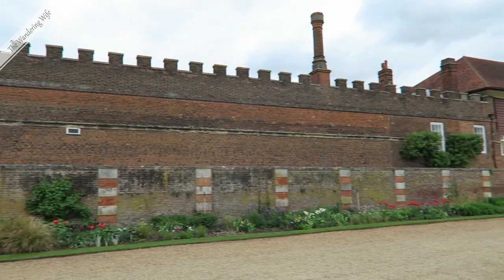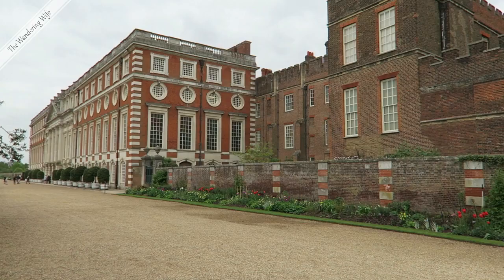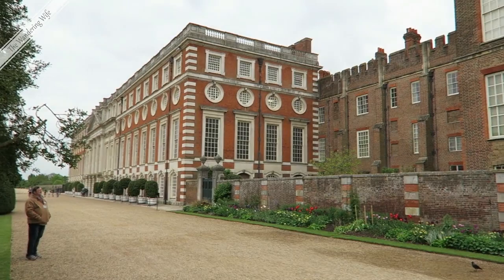Side of the palace, you can really see the blending of the old Tudor style with the new as they moved into the Georgian and the Baroque periods. So you've actually got three different periods of architecture, and some of this was designed by Christopher Wren. I'm not sure which parts, but he pretty much has his fingerprints on everything of importance in and around London.